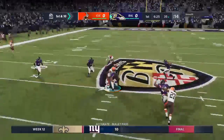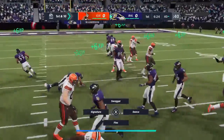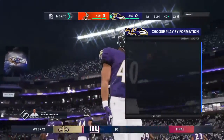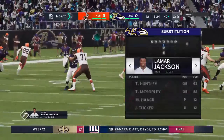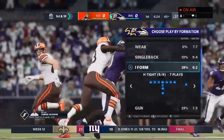Shotgun, it's Mayfield into heavy traffic, and it's intercepted. Picked off at the 45, and to the 40-yard line. That's where the return stops. Well, that is a quick lesson on how difficult this defense is to throw against. An interception on their initial drive of the ballgame.